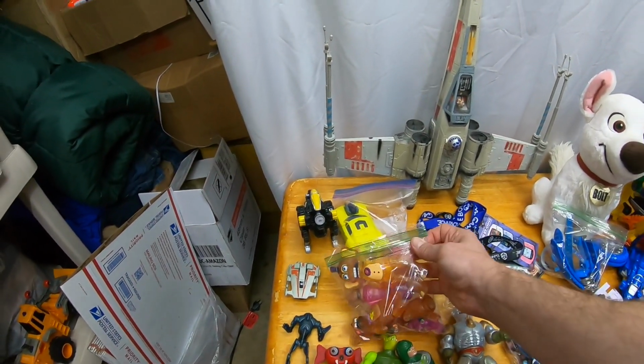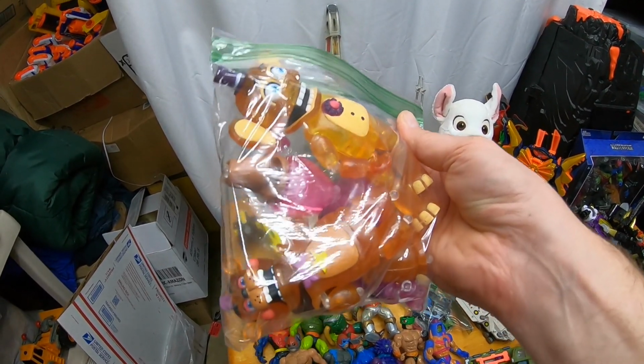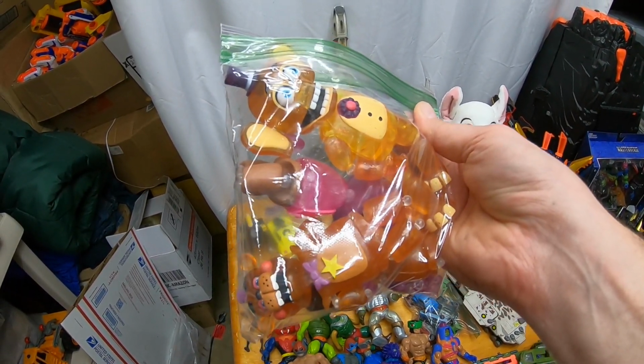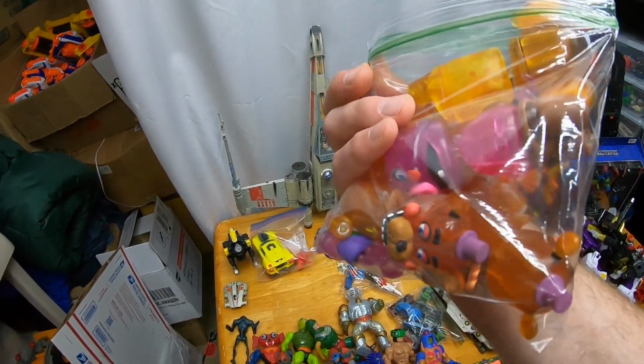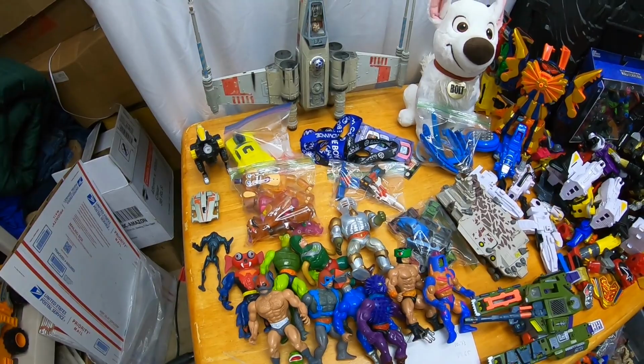From another toy lot, same one with the cars and the Transformers and stuff. These Five Nights at Freddy's were incomplete figures, so these are for parts. This is a parts lot of Five Nights at Freddy's figures. $11.40, total paid by the customer.